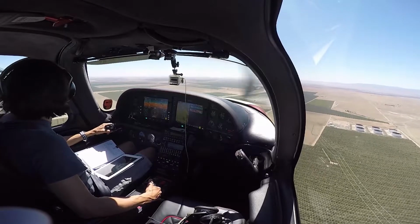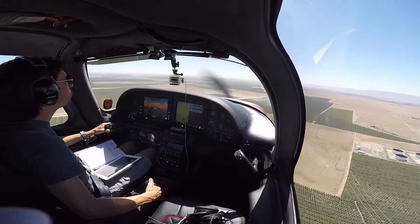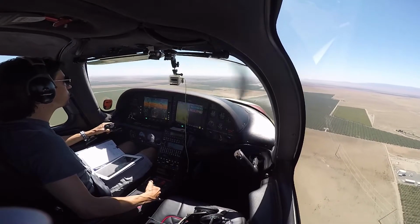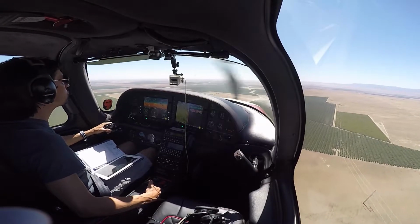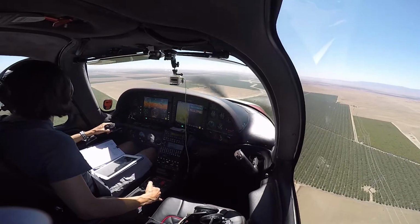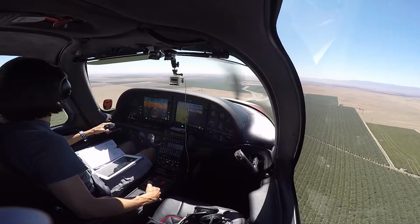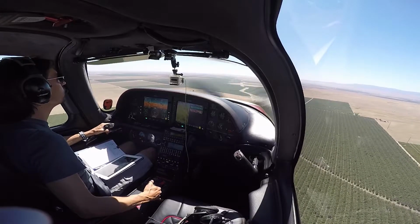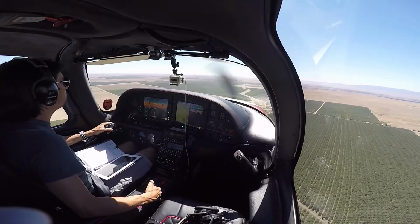And I'm going to open even more because that's the trick here. There's a lot of turbulent air, so keep an eye on that. So when you get on this canal here, yeah, we can turn left base.